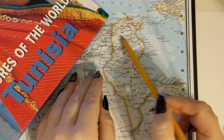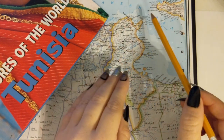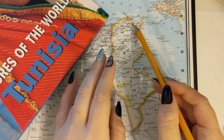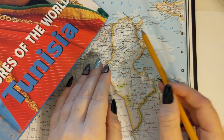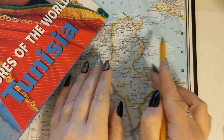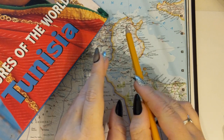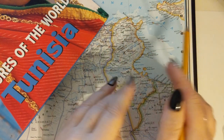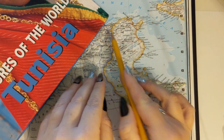was nicknamed the breadbasket of Rome, or the granary of the empire. It was really famous for its olive oil. It was like a huge olive oil producer. It still is today. There were periods in its history when it wasn't, but the Romans were the ones that introduced the olive oil industry up here to Tunisia.